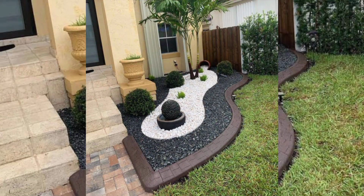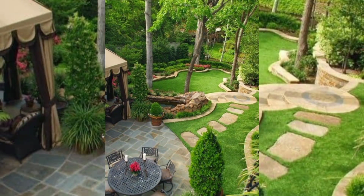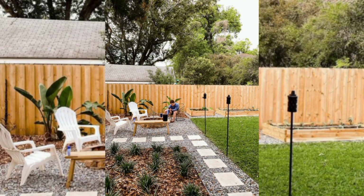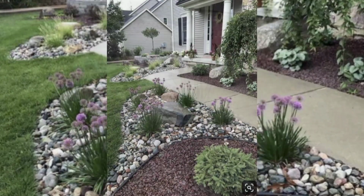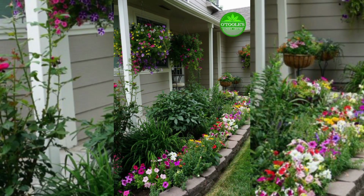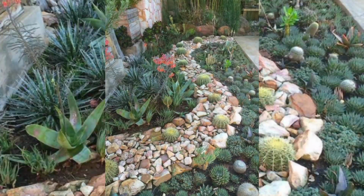Fire pit or fireplace. Extend the usability of your garden into the evening with a fire pit or fireplace. It becomes a gathering point for friends and family to enjoy warmth and create lasting memories.